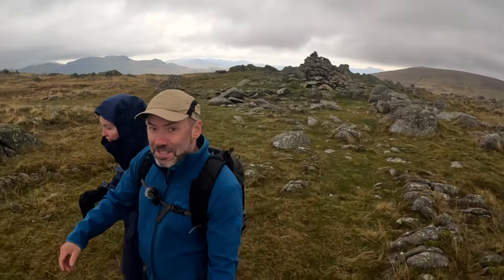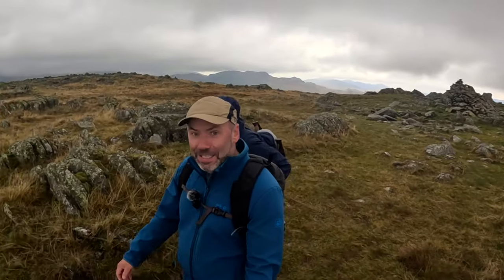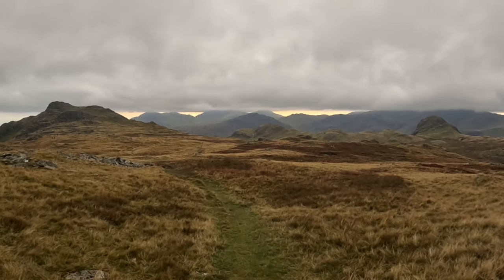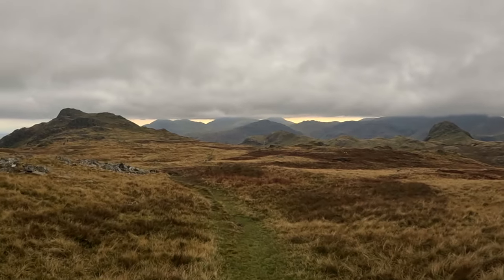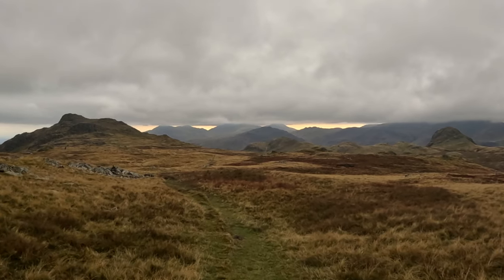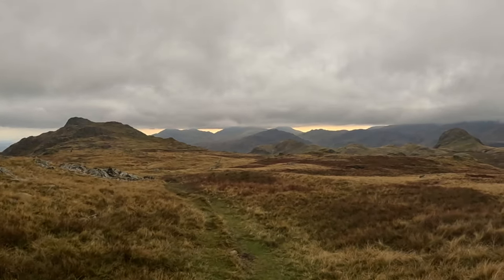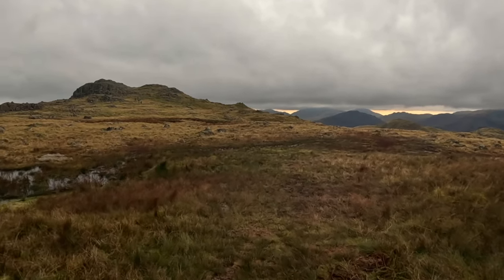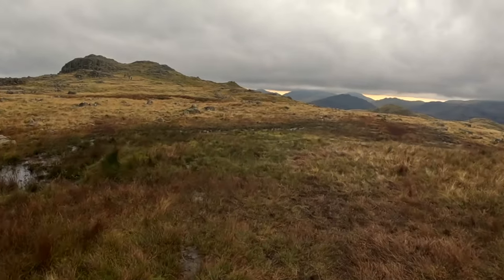Just going over to Harrison Stickle. It's a short distance away. You can actually see it. The wind's getting up to about 55 miles an hour this afternoon. So I'll get these, then start heading our way over to Stake Pass and head down there. This walkover is fairly short, but it is also a bit boggy underfoot.